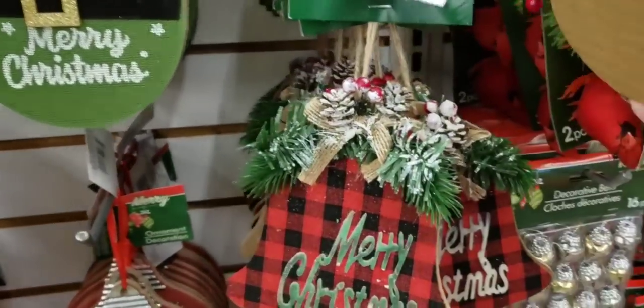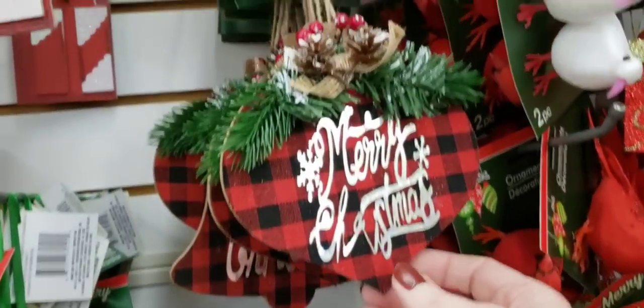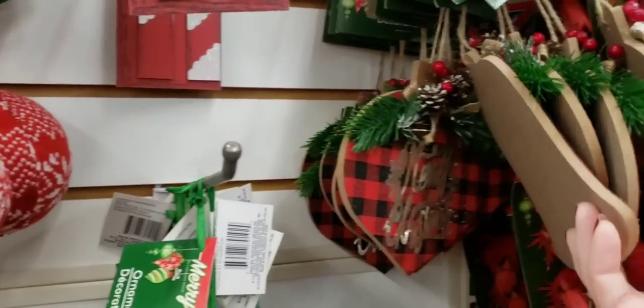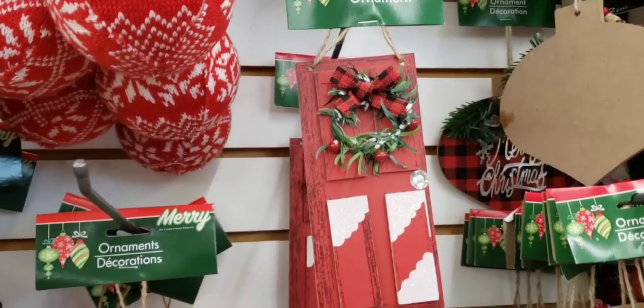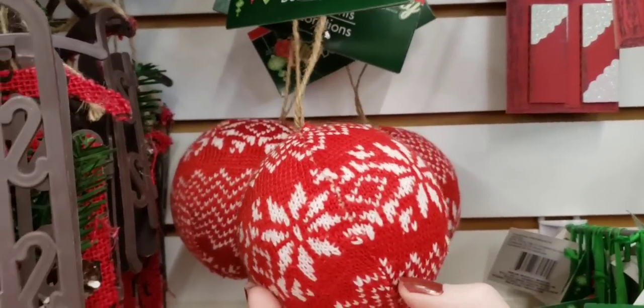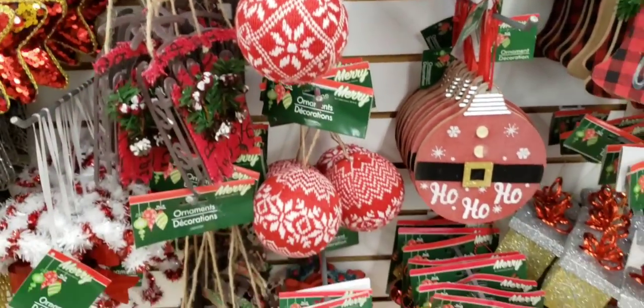Ooh, these are new. Merry Christmas, the galvanized letters, another Merry Christmas, the Buffalo Checker. There's the little doors. These are new. These are like fleece, very lightweight. They're foam.